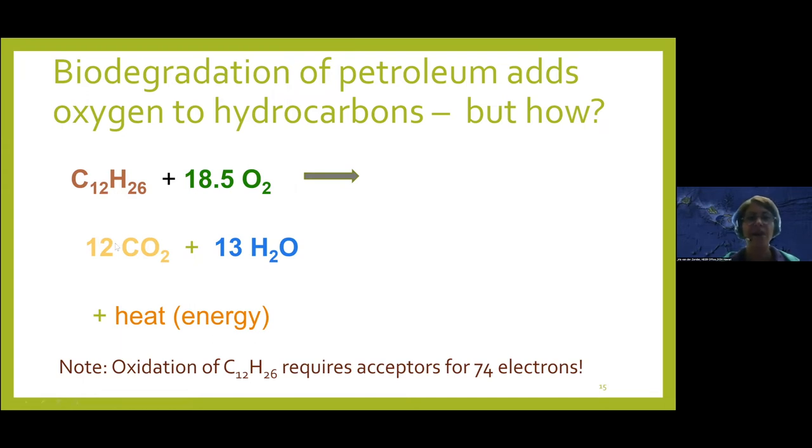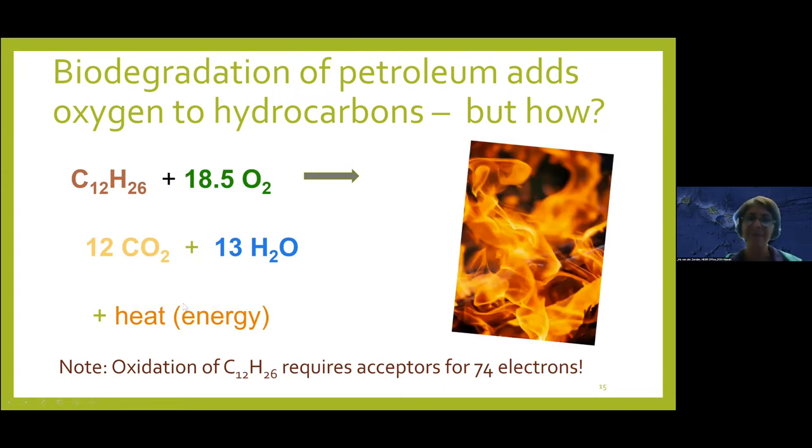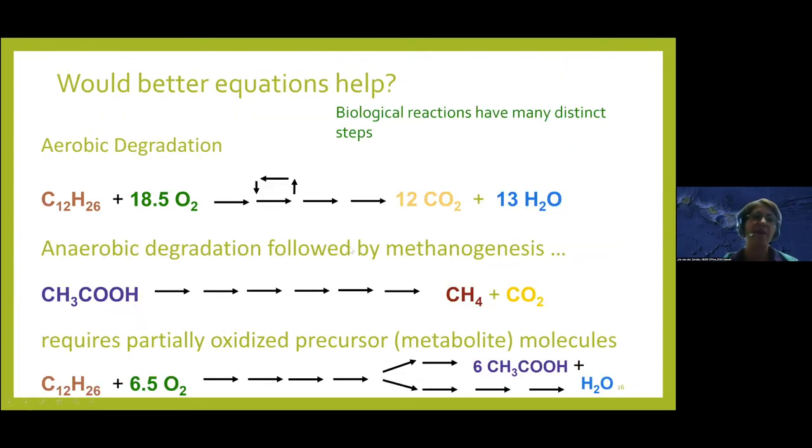After that, you can at some point get carbon dioxide and water, and you're creating energy. This energy can be in the form of heat, which also can be used as a tracer when you have some biodegradation going on in terms of fuel degradation. However, as you can see here on the bottom, oxidation of this compound requires 75 electrons, and therefore it's not a very simple process. These electrons have to move around.